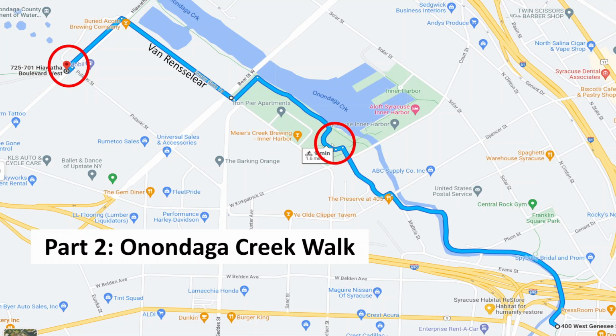Down in this area, it can be a little bit confusing. There's a couple paths. They all kind of merge into the same place there. Just follow the signs. Cross over Kirkpatrick Street. There's a path that runs through here, and then you're going to hit this intersection. You're going to cross over the road, and just a short way up Maltby Road, on the left-hand side is where the Onondaga Creek Walk path takes off into this area here.